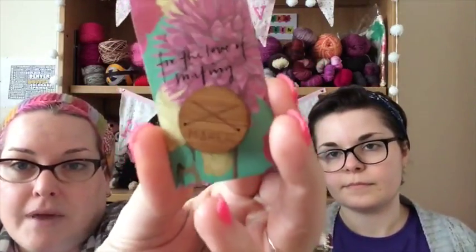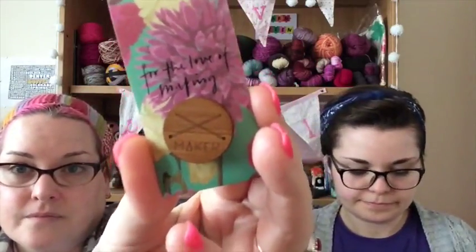The lovely Joe and Mika, who did an amazing job at EYF, the co-hosts of it, had, in the weeks prior to EYF, been doing highlights of the different vendors. And they posted these wooden badges. As soon as I saw them, I was like, I've got to have one of those. So this is from Beyond Measure UK. It is a maker badge with knitting needles. And it's wood.